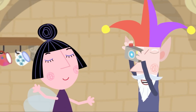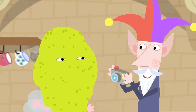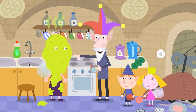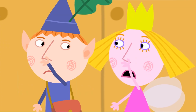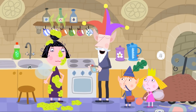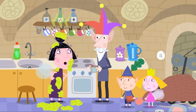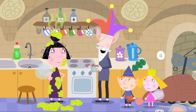Say cheese. Cheese. What? It's smelly elf cheese. It's really smelly. Yes, it's top quality smelly elf cheese. That was not funny at all, Mr. Old Elf. Oh, yes, it was.